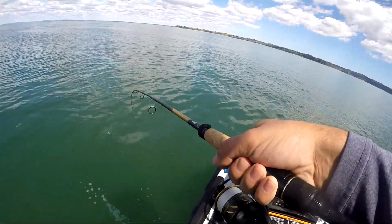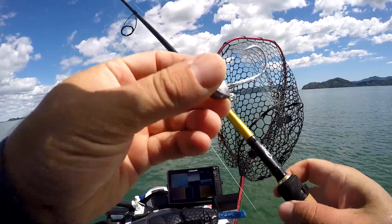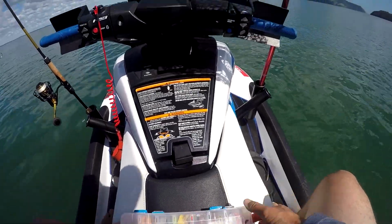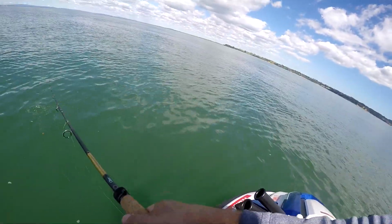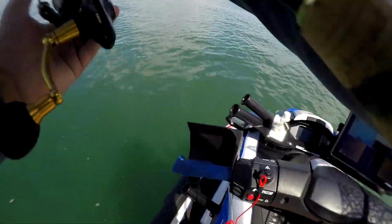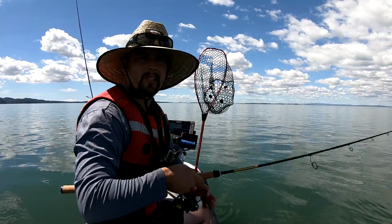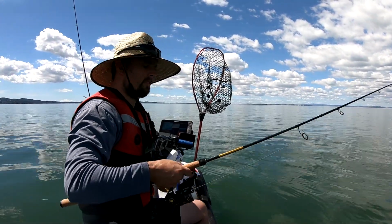Oh, what happened then? Pulled the soft bait right off. Damn it! Gives you an idea of how hungry they are. If we get back into them, I might actually check to see if I've got some stinger hooks. I think I do have a packet. Just gotta hope I actually put it on the jet ski.